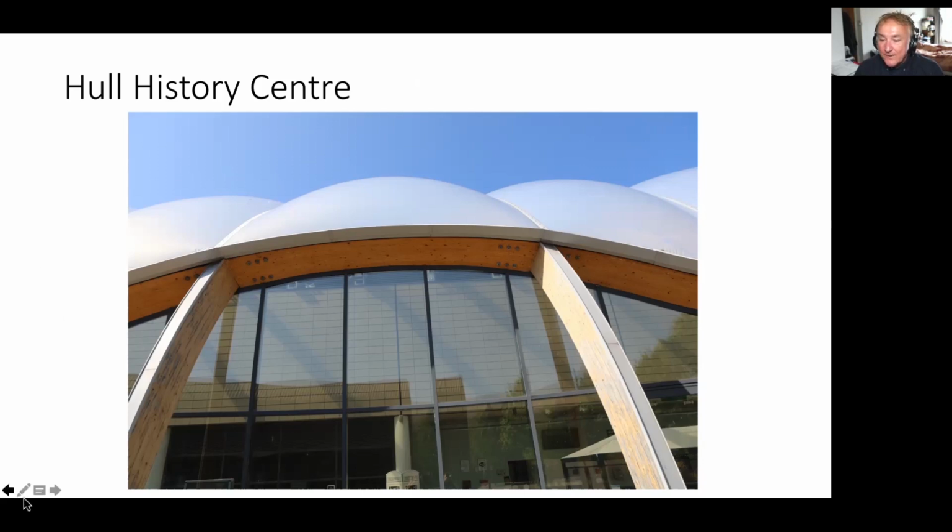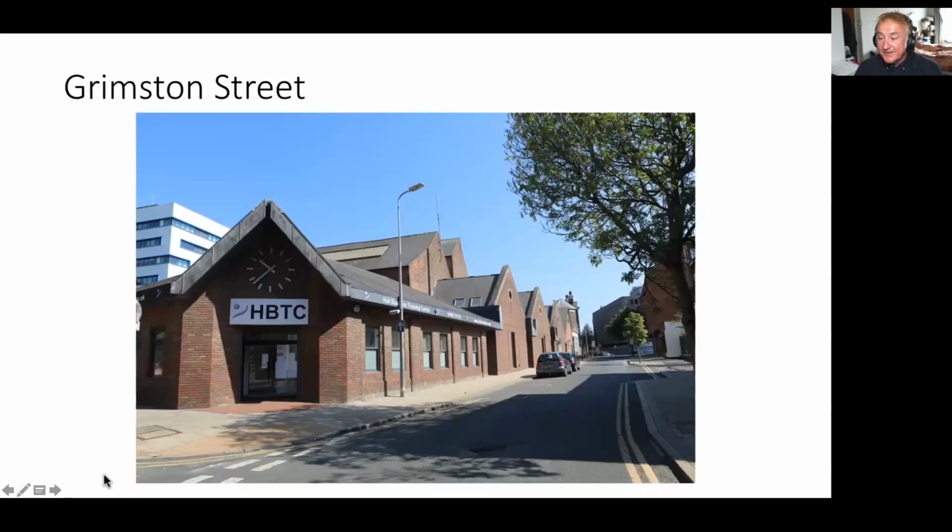So I'm not going to go up Worship Street, but just where the Seventh-day Adventist is, that's Charlotte Street that goes on here. This is called Grimston Street that comes down here and joins George Street at the end.